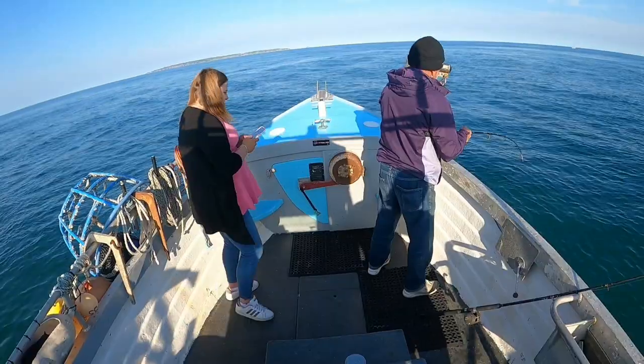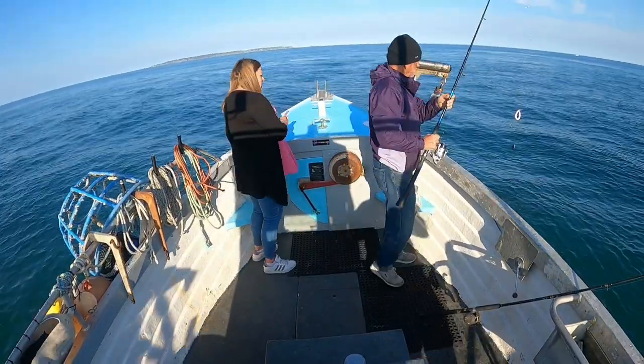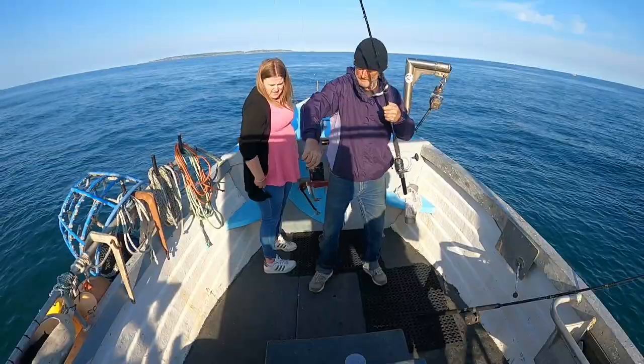Fish on, guys. Probably sand eels. Could be. Oh, yeah. Right down there. Biggest catch of the day.